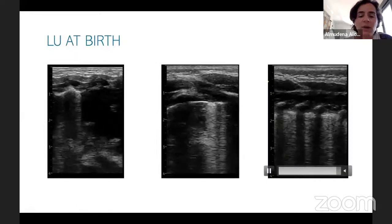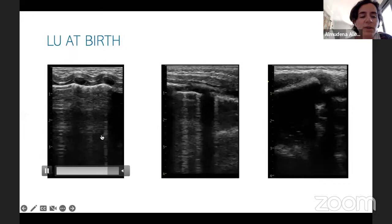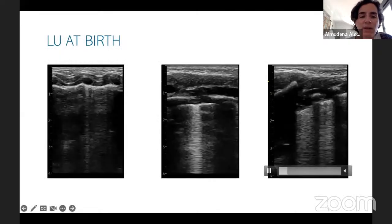Well, you see there's also an ultrasound of good prognosis, with only a few B lines here, a little bit more in this area, and more crowded here in the more dependent areas, but this is not a high-risk pattern.